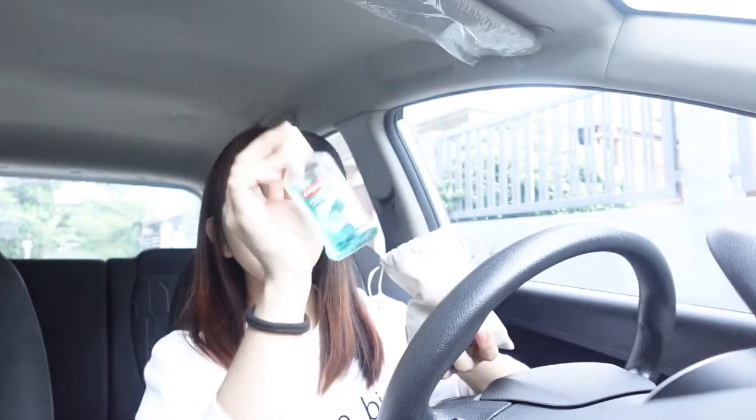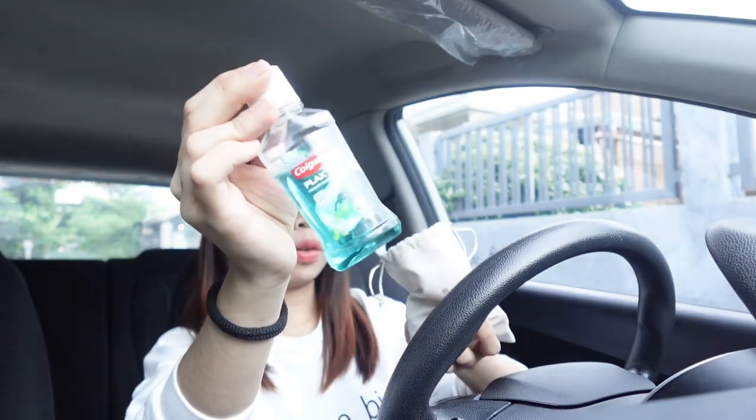Hi guys, so I'm gonna do a quick what's in my bag. So here's the bag that I'm bringing right now. Nabili ko lang to sa Shopee. Kung ano lang una kong makuha. I have this pouch. It's color gray. First thing that I have is this, a mouthwash.